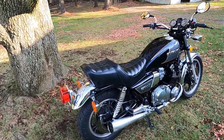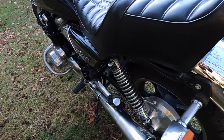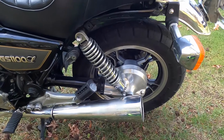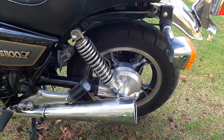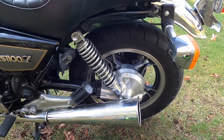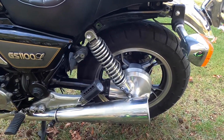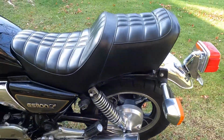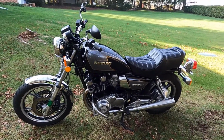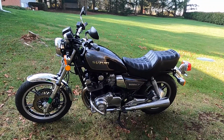So one other nice feature, just while I'm filming, the GS1100GL has shaft drive. You can see it here, and that just makes for a very clean, low maintenance ownership. I've never had any issues with the shaft drive. I know that the chain drive is a little bit lighter, and consequently you can get a little bit quicker bike out of it. If I was drag racing, I probably wouldn't run a shaft, but for street use, these Suzuki shaft drive bikes are fantastic.